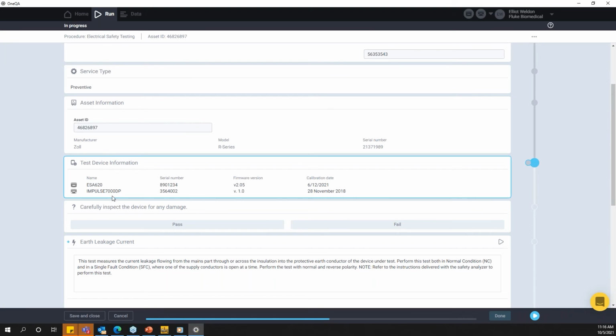And we talked about earlier being able to pull up procedures that were completed under a certain asset. We can also pull up procedures that are completed with certain test devices. So if there's maybe a question on a test device, and you just want to be able to pull up your completed procedures using certain test equipment, we can do that with OneQA. But either way, let's go through this procedure.